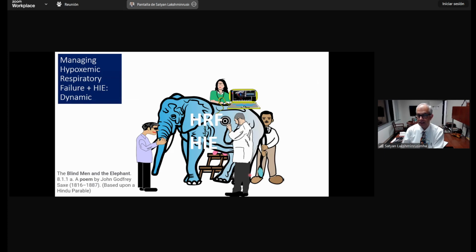And again, when you manage these babies, have a big picture because many of us focus on one small aspect of these infants. For example, many of you are familiar with the 4 blind men and the elephant story, where 4 blind men come in contact with an elephant and one of them thinks they're touching a snake. Some people are thinking they're touching a rope. One person thinks he's touching a wall, but nobody has a big picture.